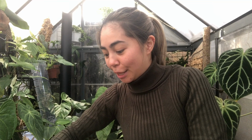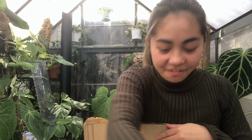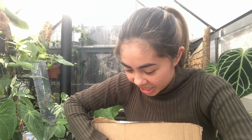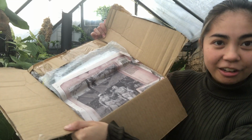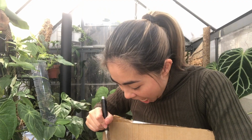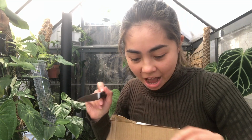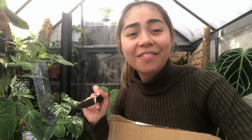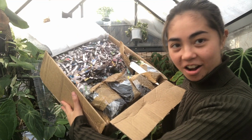This is packed to the brim. That is so exciting. Okay, knife down. Let me show you the contents up in here. Look at that beautiful packaging. Guys, I'm so excited. I don't know how I'm going to actually be able to sell any of these because I want to keep all of them to myself. So this is what it's looking like so far.